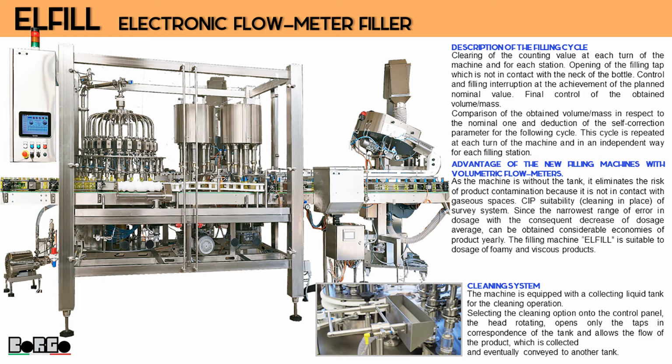filling station. Advantage of the new filling machines with volumetric flow meters. As the machine is without the tank, it eliminates the risk of product contamination, because it is not in contact with gaseous spaces. SIP suitability, cleaning in place, of survey system. Since the narrowest range of error in dosage, with the consequent decrease of dosage average, can be obtained, considerable economies of product yearly. The filling machine Elfill is suitable to dosage of foamy and viscous products.